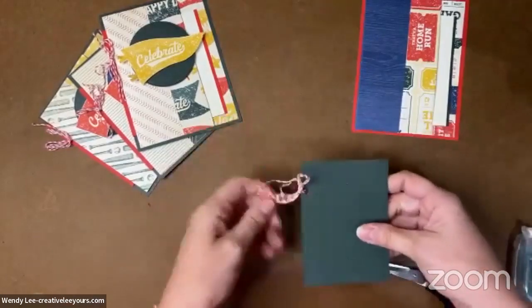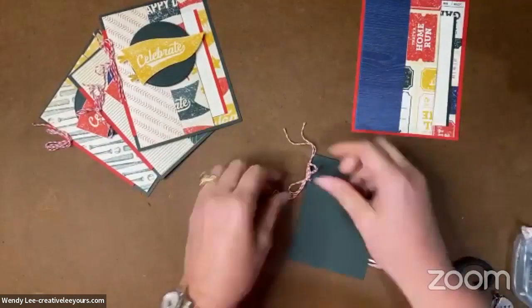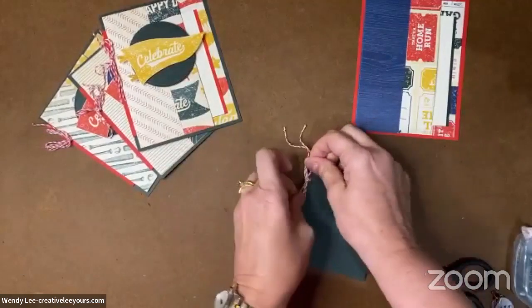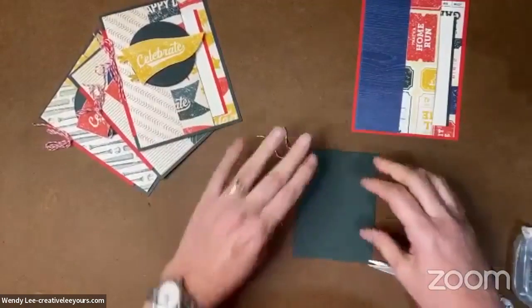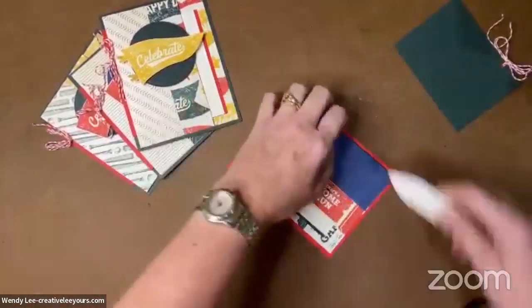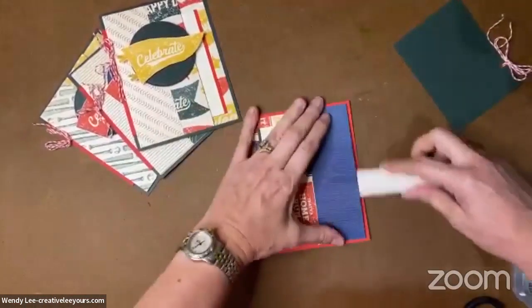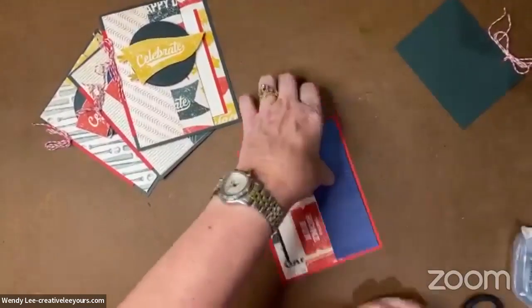Okay, so here's my little twine end here. Now you could cut all this off or you could leave it on. You could tie your bow a little bit bigger if you wanted to. It's up to you. It's so light. It's easy. So you put your gift card on and then let's go ahead and take our bone folder on this side as well. Open up that pocket and let's just make that a little looser.